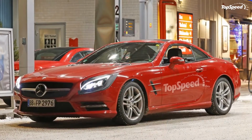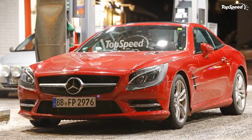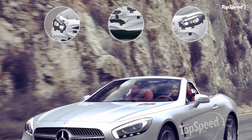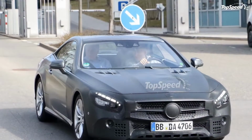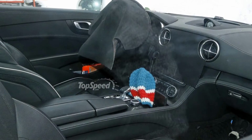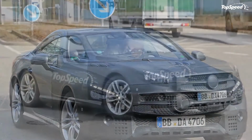Prices. Mercedes has yet to announce pricing for the 2017 SL class, but we suspect the MSRP of each SL variant will remain relatively unchanged. Expect some increase, but not much. The current 2016 SL class starts at $85,050 for the SL 400 and increases to a whopping $217,550 for the AMG SL 65.